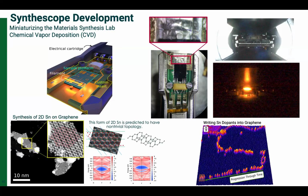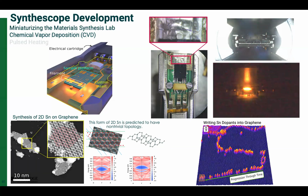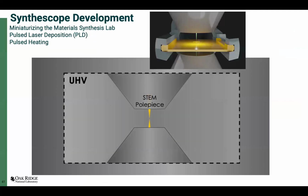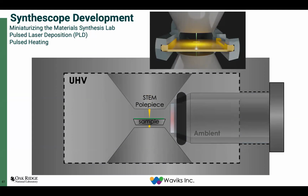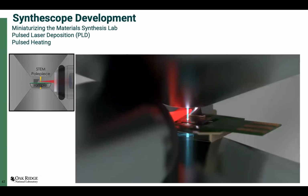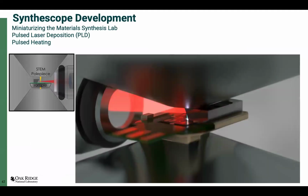But we could also write tin atoms into a surface, into the graphene as well. In terms of doing PLD, we're interfacing a laser. So we're working with a company for doing that, where we bring this element into the UHV environment. We've got an optical fiber that we can move around. Within that tiny space, you've got a mirror that's less than 1 millimeter tall, and we can shine laser light on it. And that's a nice 3D rendering of what we're working on right now.